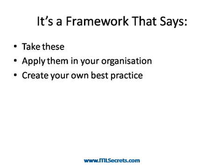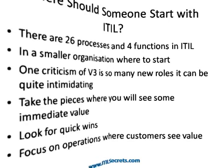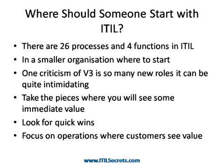Excellent. Well, I'm sure people will listen to that and think, well, that sounds great. It sounds a bit big to chew. Where should somebody start if they want to look at ITIL? Yeah, absolutely. If you look at the processes and the functions within ITIL, you're talking about sort of 26 processes, 4 functions. In a smaller organisation, you might say, how can I practically apply that? Do I need to do that?